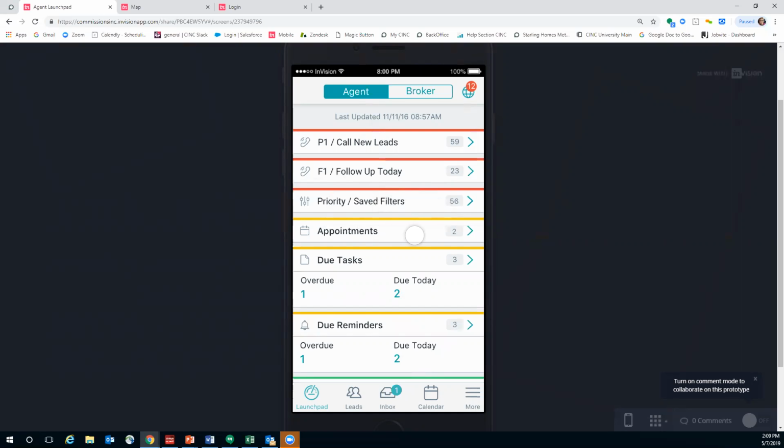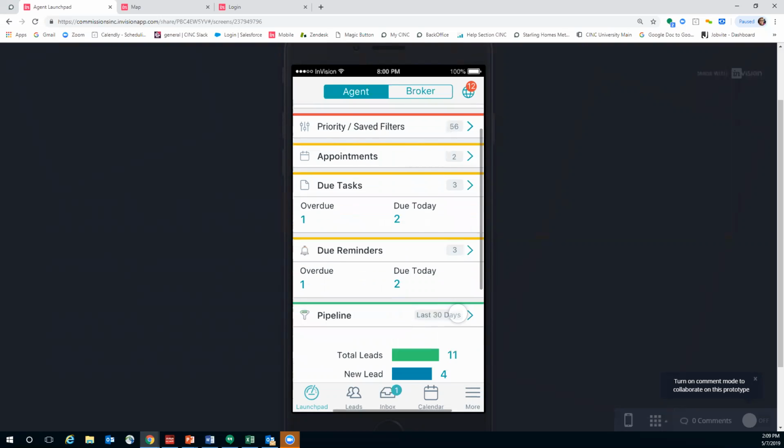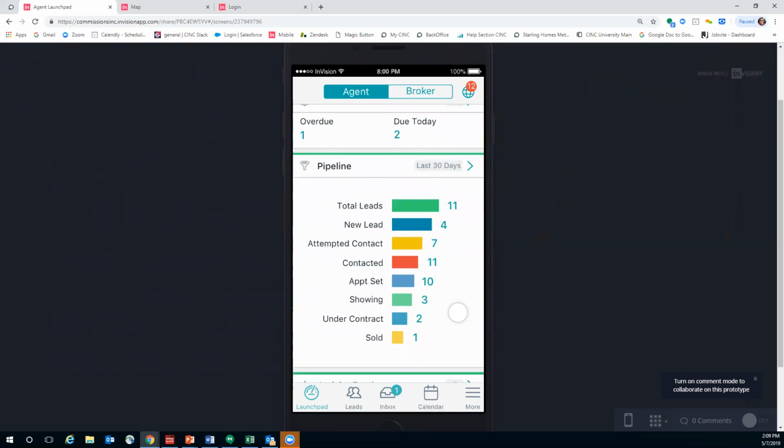The appointments is pretty self-explanatory, so any lead that you have marked to follow up with as far as an appointment is concerned, those will be listed here. And any of your overdue tasks and your reminders are going to be in the yellow and green area. If I scroll down a little further, we have our pipeline section.